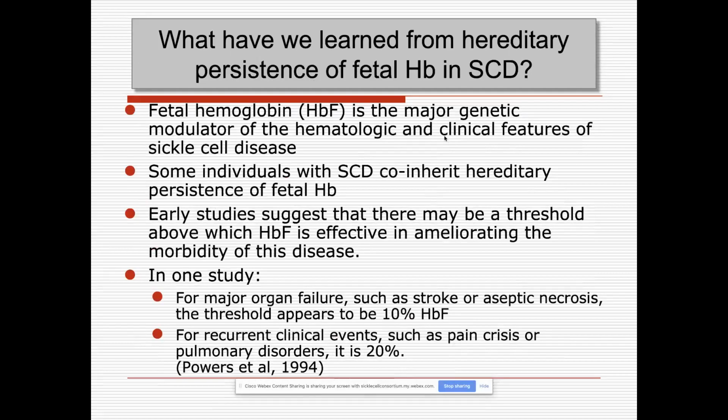We also know a lot looking at people who have hereditary persistence of fetal hemoglobin. What does that mean? Remember, everybody has fetal hemoglobin, or baby hemoglobin, when you're born. Some people, their switch doesn't turn it off completely. We understand that sometimes, but not other times. And so we know that fetal hemoglobin is protective, that it's the major genetic modulator that some people are lucky and born with.